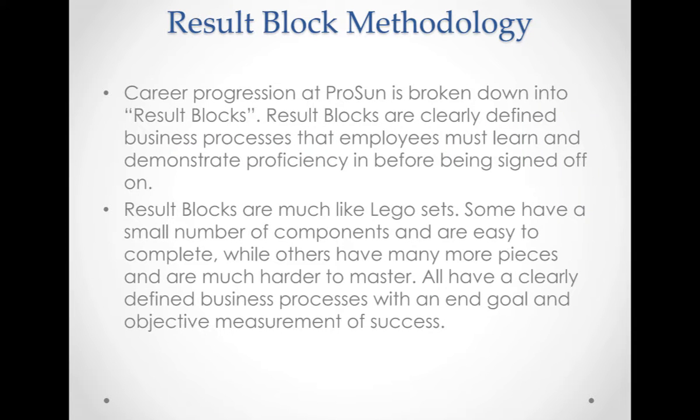At ProSun, career progression is broken down into result blocks. Result blocks are clearly defined business procedures that employees must learn and demonstrate proficiency in before being signed off on. Similar to Lego sets, result blocks have small numbers of components that are easy to complete, while others may have more pieces and are harder to master. But all have a clearly defined business procedure with an end goal and objective measurement of success.